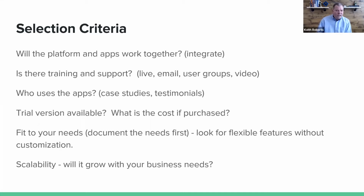So note too, what does it cost if you purchase it? On average, the apps that I pay for are $5 a month. So it's not that much. Sometimes you can save a little money paying for a whole year in advance.